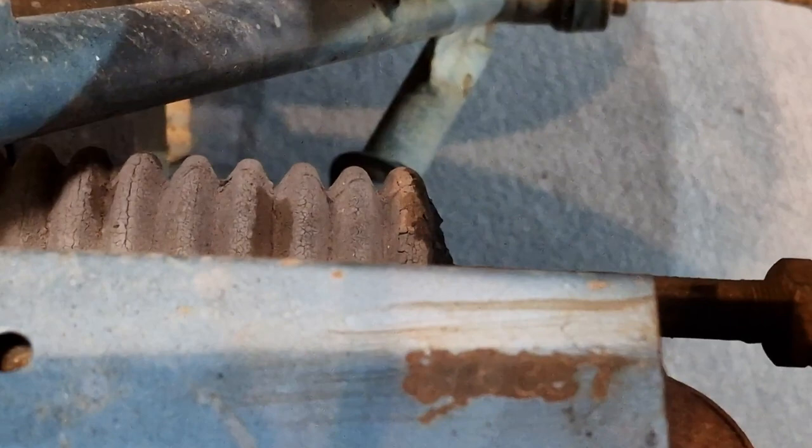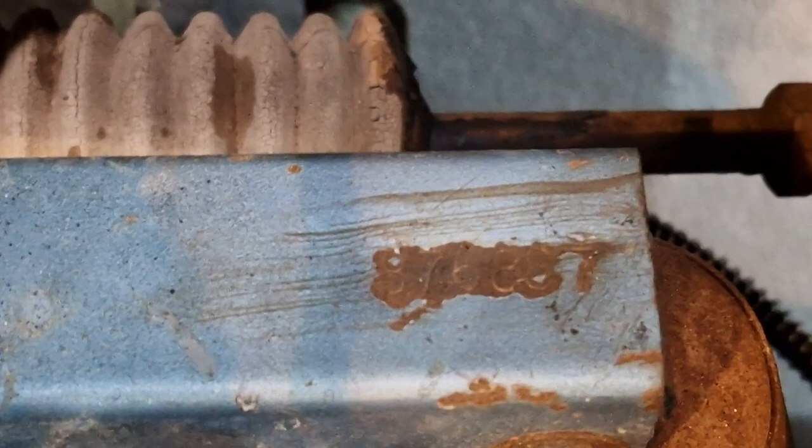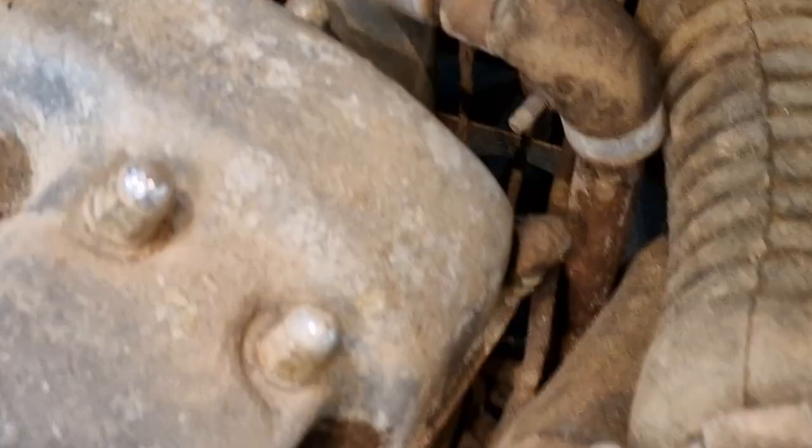So it's pretty much rust-free. Completely solid body. Solid body, never hit anything. Because of the lift, if you come here and see. So he said it's accident free.